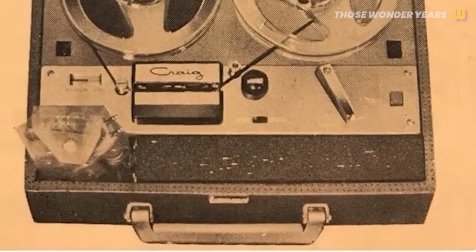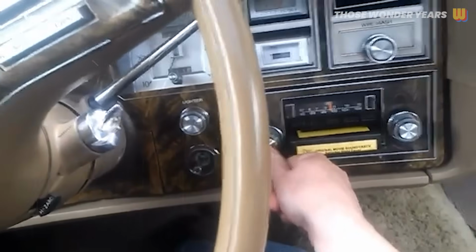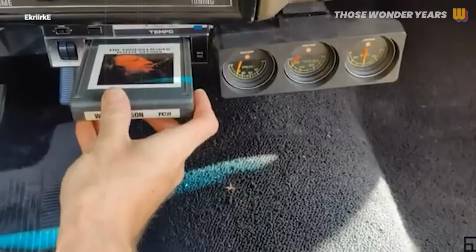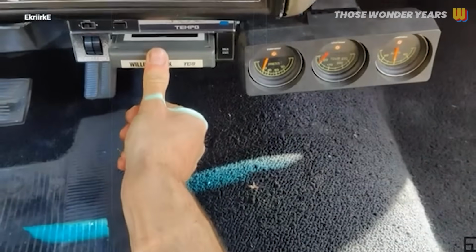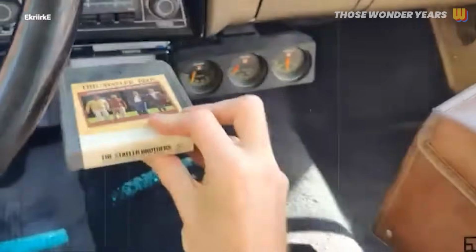One interesting tidbit: some 8-track players featured a program button that allowed you to switch between the 4 programs on the tape, effectively giving you more control over your listening experience. This was a precursor to the shuffle and skip functions we take for granted today.